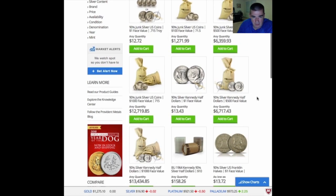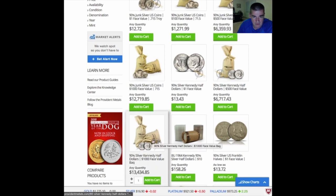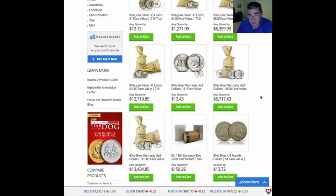And then you come down here and you can buy as much as $1,000 in face value. It'll run you $13,500 to get this entire bag full. But the value is basically in the coinage itself, which is just really, really cool.